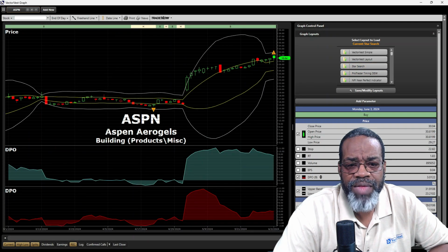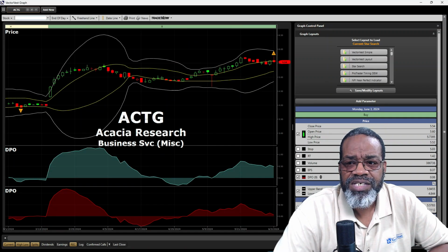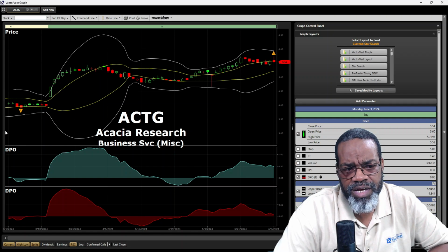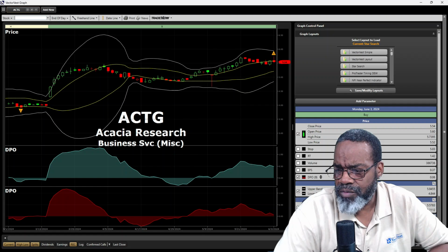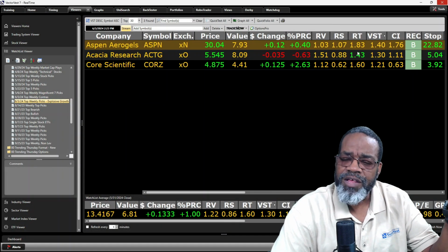Let's go see. Aspen, fast lane. Let's go to the next one. ACTG. Ooh, now in the middle lane. I would wait on that one, actually. And, you know, it is bottom left, top right, but I would wait on that one before I pull the trigger. But Core's a little bit more volatile in the move, but even in its volatility, still in the fast lane.